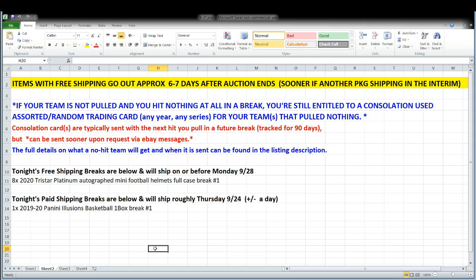So here's what you need to know. First things first, we are going to break the autograph mini helmets. Will be our first break of the night. Illusions basketball, our second break. If you are in the break for the mini football helmets and you are not one of the teams that is pulled in that break, you are still entitled to a consolation trading card, which is simply a loose, used, random trading card from any year, any series for your team.